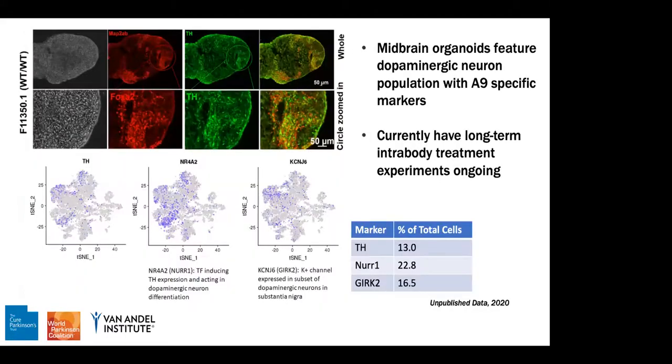With this, we are now investigating midbrain organoids. Obviously, we're talking about this in the context of a PD population. We have generated midbrain organoids that stain positively for FOXA2 and TH. This is single cell RNA-seq data that shows a population of cells positive for NER1 and GIRK2. So not only are we generating dopaminergic TH-positive neurons, but specifically, we are generating neurons of an A9-specific subtype, which is much more relevant to the nigrostriatal degeneration observed in Parkinson's patients. As we speak, we have long-term intrabody treatment experiments going on in midbrain organoids, and hopefully we'll have exciting data to pull from those experiments.